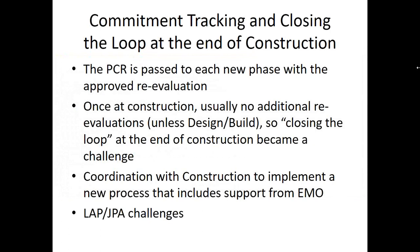Here in District 5, I currently serve as the single contact processor and tracker for the reevaluations. So I perform the updating and provide the reevaluation with the PCR to the appropriate contact person in the next phase, with the last reevaluation being the construction add reevaluation, unless the project is design build, where there may be a design change reevaluation during construction.